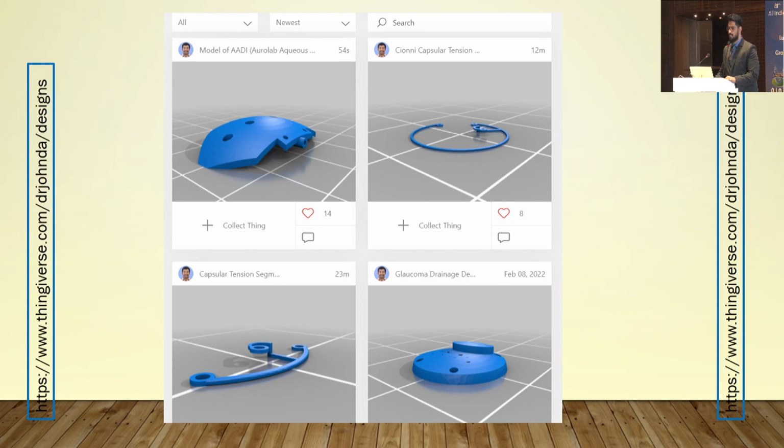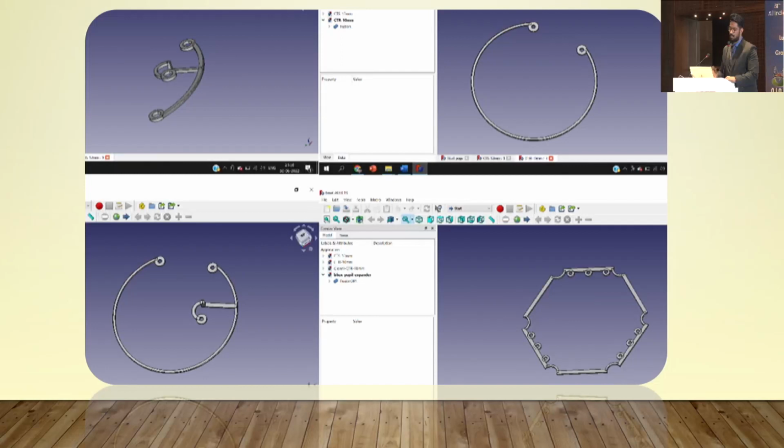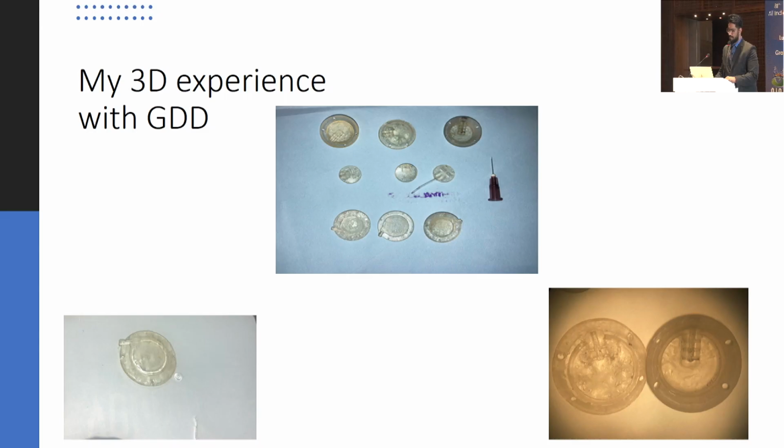And if you look at our devices, they are very simple to print. They are usually either a polyhedral like the BHEX. And we got the CONE and the capsular tension ring and the Ahmed segment to be printed, and the intricacies in design were redrawn and then finally printed out. So when we decided to do the glaucoma device, we realized it was a valve structure. Creating a valve could be a lot harder, so we decided to go to the next non-valve structure that we had, which is the Adi.